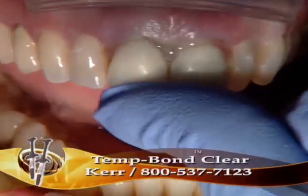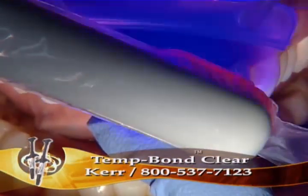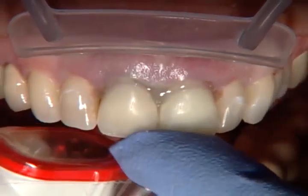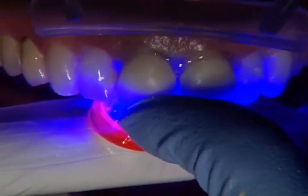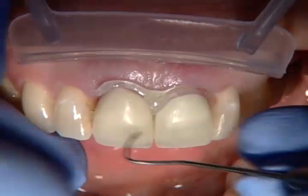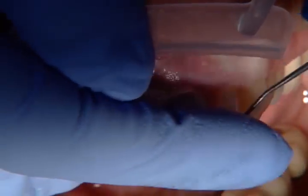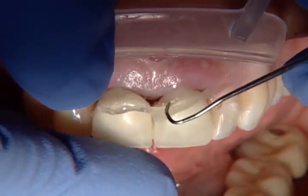So now we're curing the temp bond clear. It does react to light curing, and it will cause it to set a little bit faster and clean up a little bit quicker. Temp bond clear is great anytime where you're in the anterior and you feel like the typical yellow temporary cement might show a little bit. And so we use the clear. The only thing about the clear is I'm glad I wear loops. I'll put it that way. You can see where there's a little excess there, and we're going to go in and keep that clean.